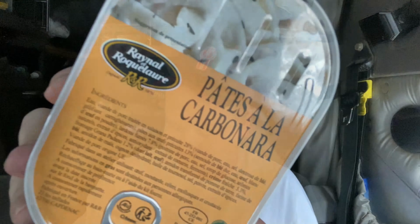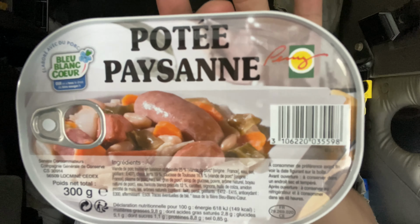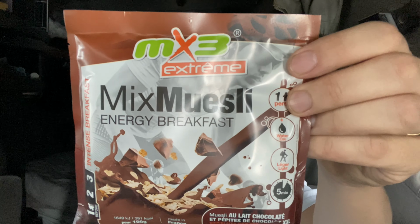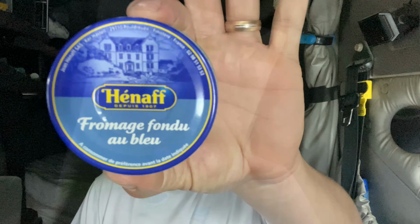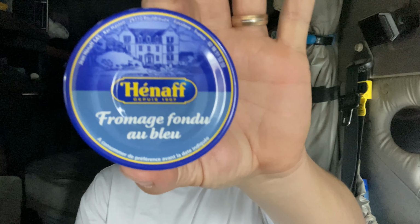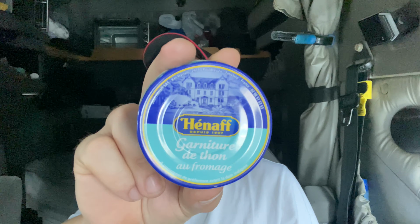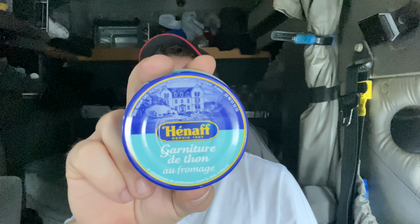Let's get into it. We got a pasta carbonara and a farmer hotpot for our lunch and supper. For breakfast, we have chocolate muesli. We also got strawberry jam to go along with our cracker. We also got a potato soup, a blue cheese fondue and a tuna with cheese. I'm actually very excited to try this. I haven't had this one yet. Sounds awesome for a pate.